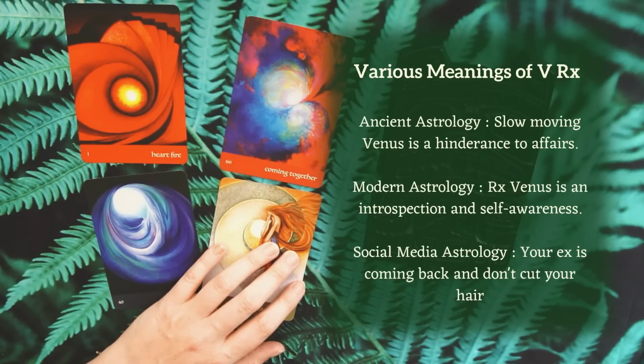Many modern astrologers conceive of Venus retrograde as an introspection or self-awareness point for a certain period of time before it or a certain period of time after. It's the point in which we learn our life lessons and we come to terms with what happened in our relationships.